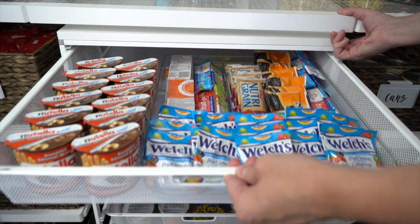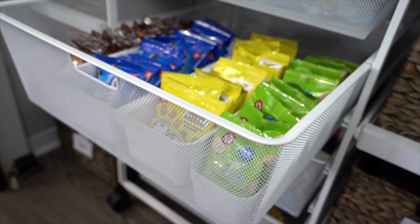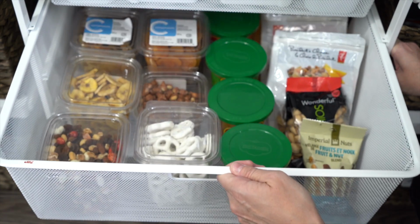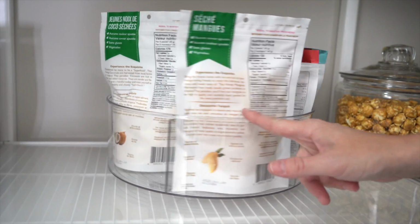My last tip is to designate a spot in your kitchen for a lunch making station. This is basically like a kid's snack cabinet where you take things out of the packages, you have quick grab snacks, so making a daily lunch is a breeze. It stays organized, it stays tidy, and it saves you at least 5 minutes every single week.